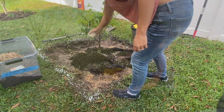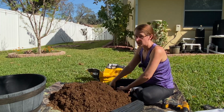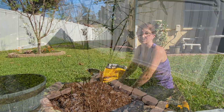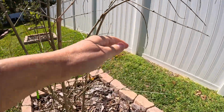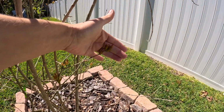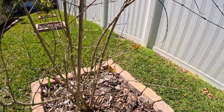And I don't know if you can notice down here, all of them are still alive. Now they look a little dead right now because they're dormant, but I'll show you some close-up pictures that they are leafing out and they are growing. So it works for me. I don't know if it'll work for you if you get too much water on your property. Maybe it's not a good idea to do that.